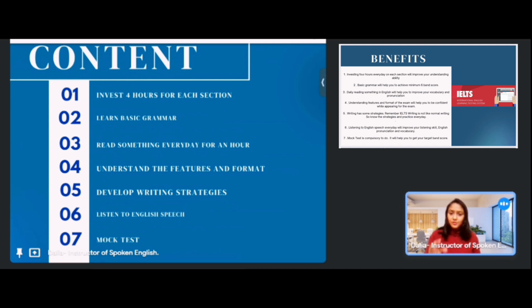Another thing I would like to mention: reading loudly will help you work on your tongue, because for the IELTS speaking test it is very important to pronounce English words correctly. In our daily lives, while speaking to people, it doesn't matter. Most people don't care whether you are pronouncing correctly or not, and they even don't know the correct pronunciation of the word. But for the IELTS test, it is very important to pronounce correctly. So reading loudly will help you overcome the stiffness in your tongue.